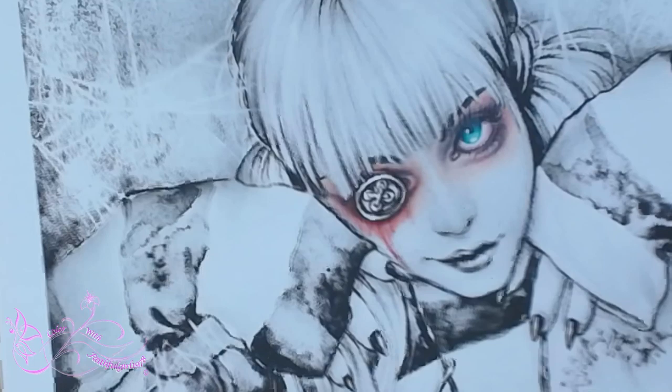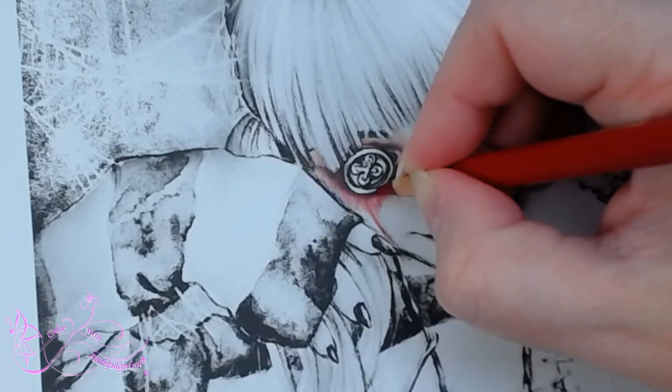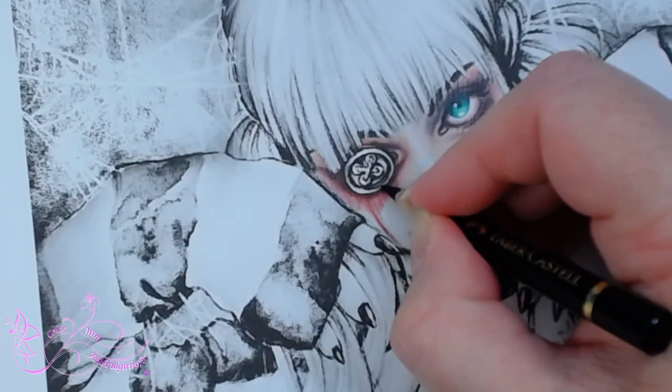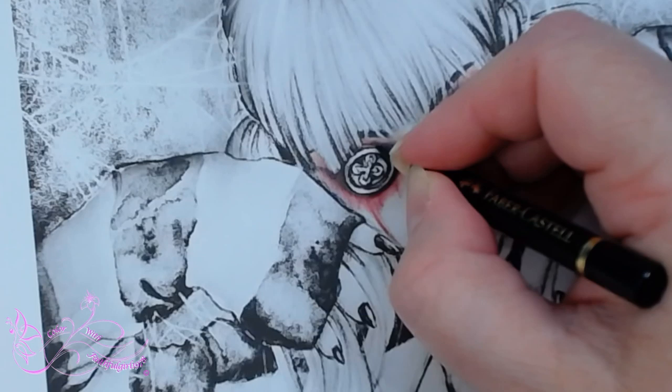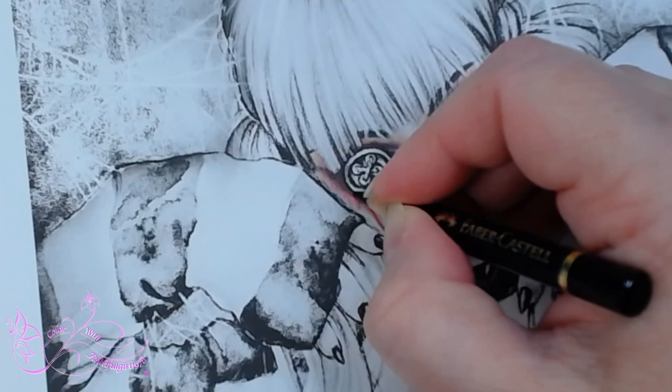And that's pretty much done. Let's just go back in with that dark red, just redefining that shadow there. And I might actually add a little bit of black, so 199 underneath that button. Just adding that depth just slightly. Make it look nice and deep. And also making it look like that button sitting on top of the eye there.